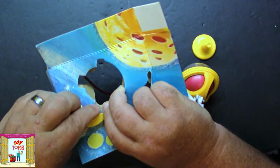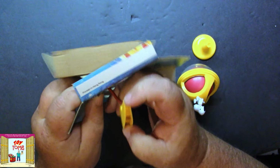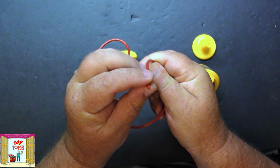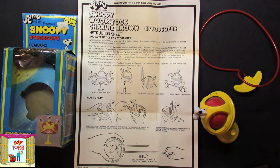Let's get this pulled out. There we go. This thing locked in there pretty good. And right there is a string. It's not actually a string. It feels like a hard plastic tube. That's pretty cool. Also in the box are the instructions for the toy.